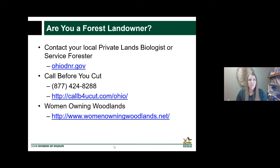If you have questions more closely related to the actual trees there, the Division of Forestry has service foresters. And these two positions work well together, and they all know each other and overlap in some areas. So depending on what your goals are, these are people that can come visit your property, take an actual look at what you've got, talk to you about what goals you have for the property, and help you come up with a plan.